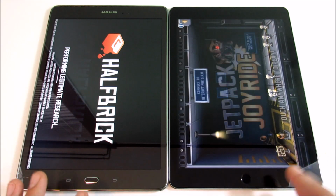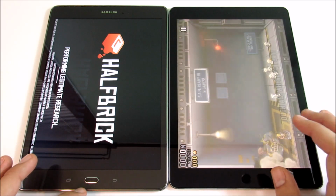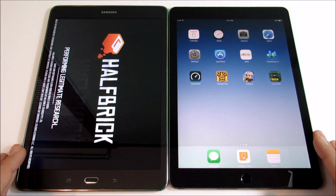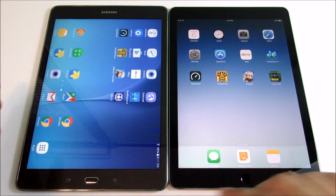And honestly, the screen is much sharper here on the iPad, but that only matters if you're one of those pixel peepers and somebody who really cares so much about the screen resolution. But I do think that if you're reading a lot on your tablet, you're definitely gonna wanna go with the iPad Pro. If you're just a media watcher, it doesn't really matter too much if you go with the Samsung.